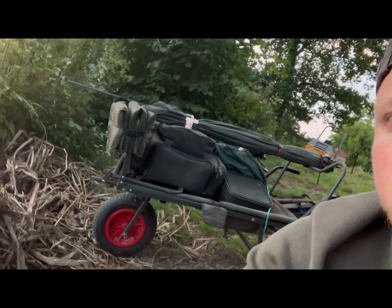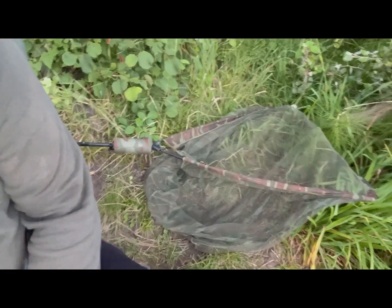The rest of the gear is on the barrow ready to go, bar my rods, my net and my chair that I'm sat on, and my tripod back there. But yeah, I'm ready to move if I think I might be able to get something better elsewhere. Then I will go.